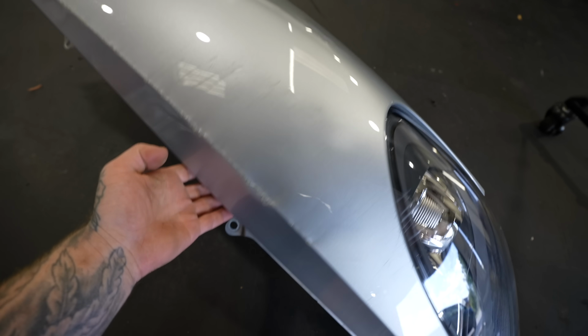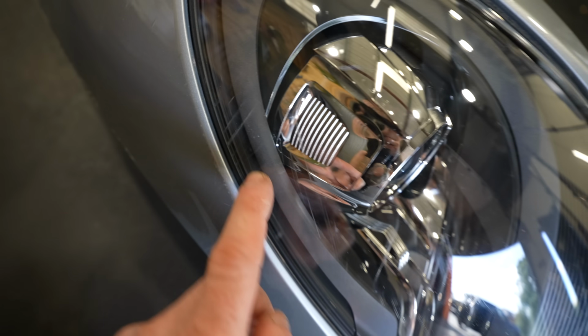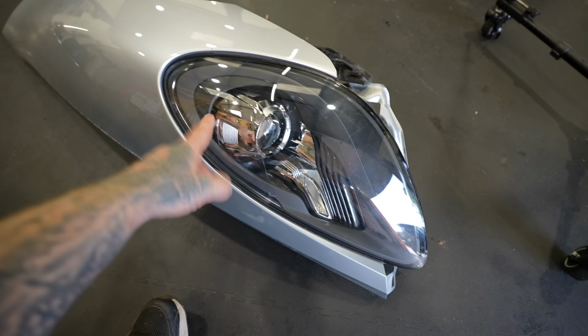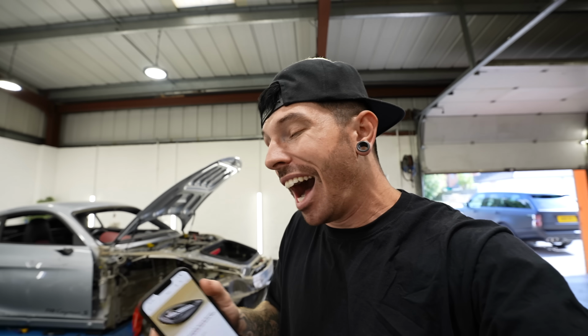It's not too bad, but then we have the passenger side headlight as well. Looks in okay condition. It all works. There are a few scratches on top. I don't know whether we'll maybe be able to get them out. I don't think it's worth replacing the passenger side headlight just for those scratches. But for a driver's side headlight, we're looking around £900, and that's second hand. We knew it was going to be expensive, but it's not too bad.